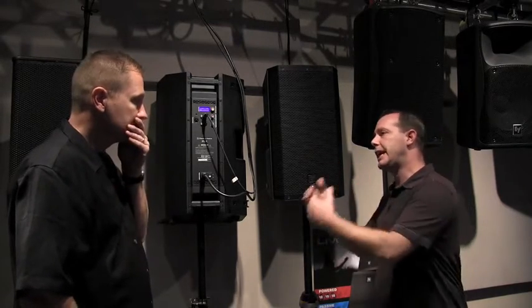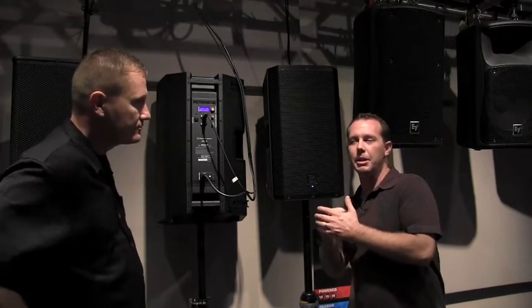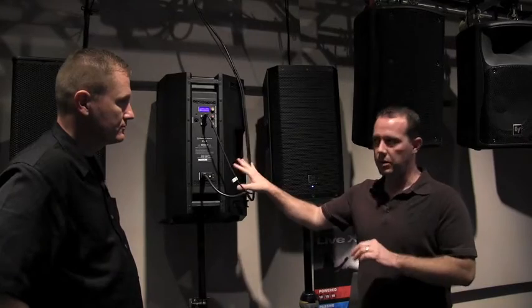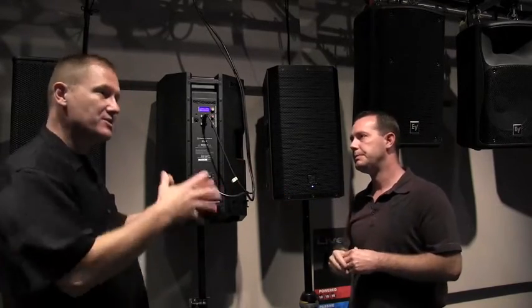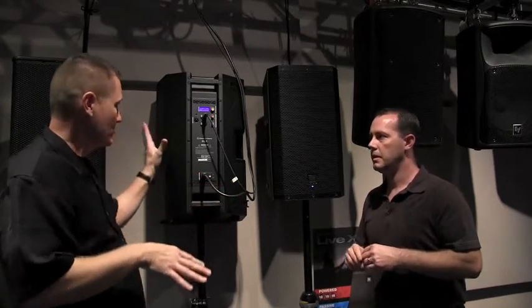But if you really need that extra oomph, you need some low-end extension, you need to pound it and hit it maybe a little bit harder, and you're not using subs, then I would tend to lean towards the 15. So if a guy was wanting to get 2 speakers for like a small to medium-sized wedding, then we're looking at the 15. That's the way I would go.